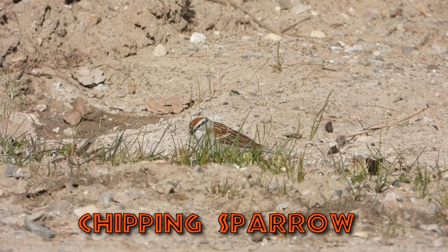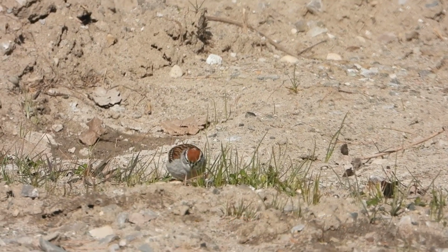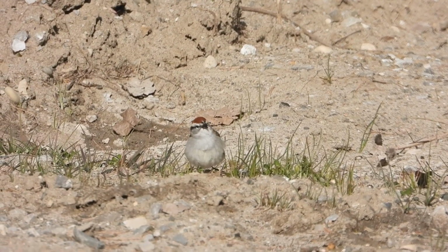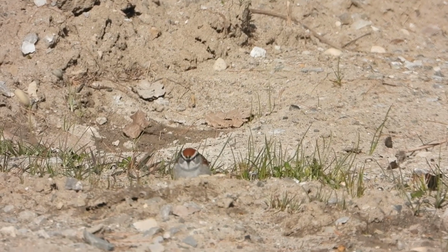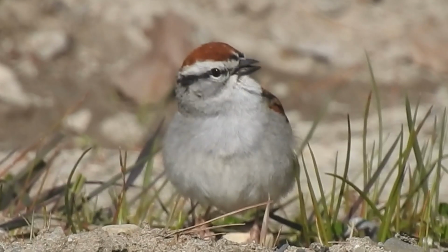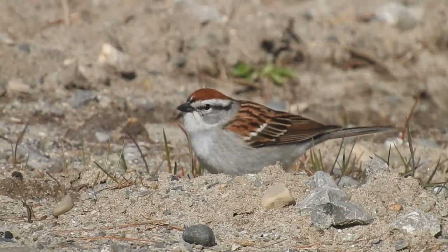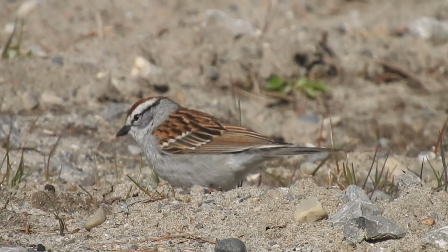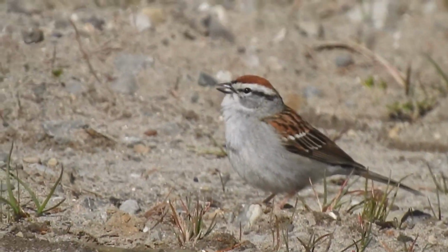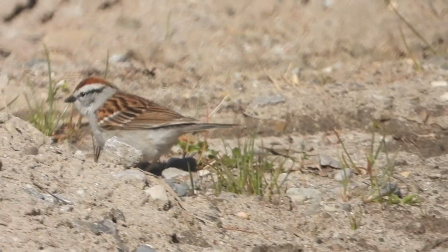Oh, well, what about this chipping sparrow, John? It's a bird. The chipping sparrow is such a beautiful, tiny little bird. They've got that black stripe across their face and that coppery-colored cap. The body's gray and the wings are a rufous color. It is a small sparrow, probably one of the tiniest. It sounds like a sewing machine going, if any of you ever actually heard a sewing machine before.